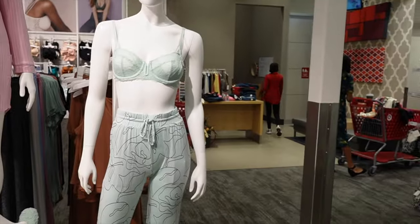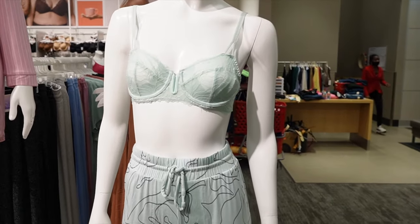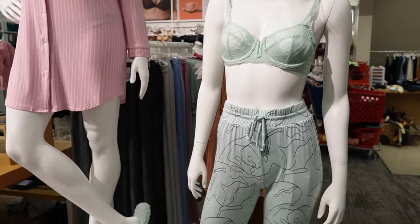Miss C. Y'all, she is too sexy for her man. Look at her. That is so cute. Uh-oh. Black History Month. Isn't that so cute? And we are back at square one.